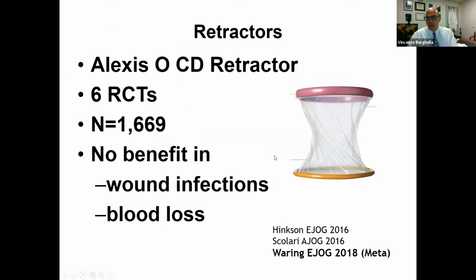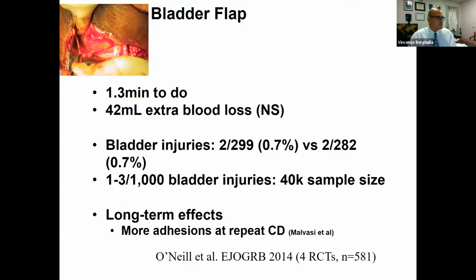It didn't cover it, but sometimes, again, especially in obese women, you may need more retraction. There are randomized studies and this meta-analysis from a couple of years ago on this particular type of retractor, and despite quite big numbers of randomized studies, meta-analysis and patients, there was no benefit in terms of the main outcomes of infection and blood loss.